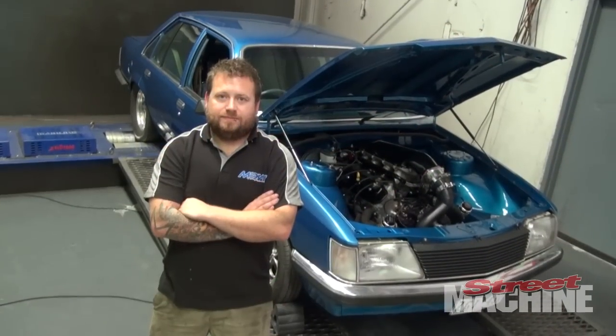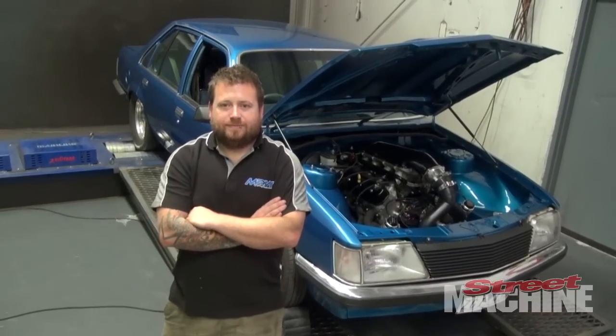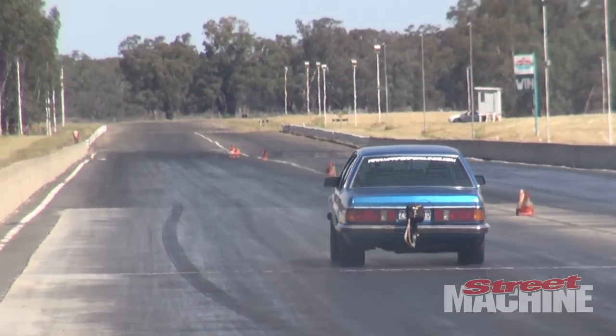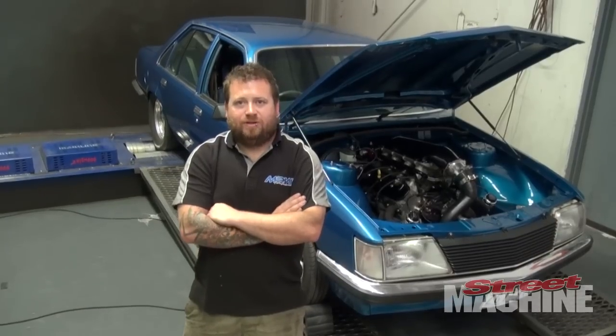Hey guys, so we're down here with Luke Foley at MPW Performance and his twin turbo VH Commodore. Now we remember this car from VPW Drag Challenge where it only had a single 80mm turbo. Yeah, it had a single 80mm Borg Warner turbo on it. Now upped it to twin billet 62mm Turbonetics turbos.